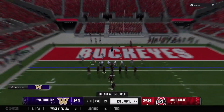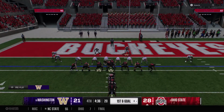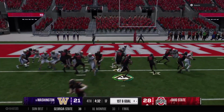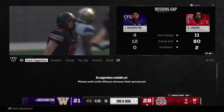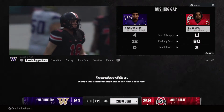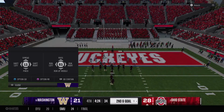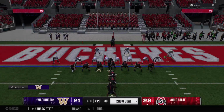So it's 1st and goal. The offense will try to milk the clock and add points if they can. Takes the handoff. It's Judkins. And that's a solid gain before the defense is able to bring him down. Well, the defense is locked in on this running back, and for good reason. He's already scored a couple touchdowns. If I'm the offensive coordinator, give it to him one more time. Let him make it a hat trick.